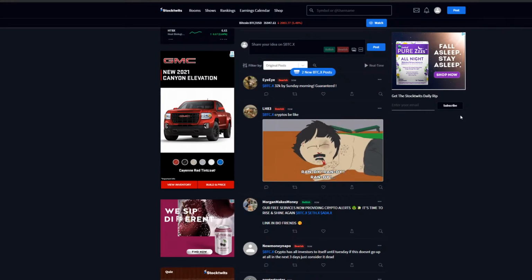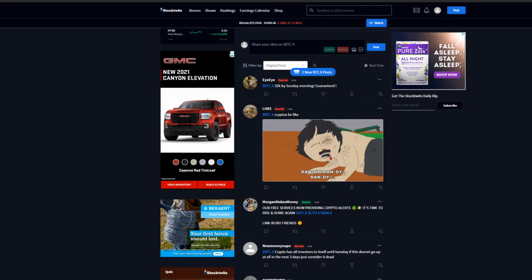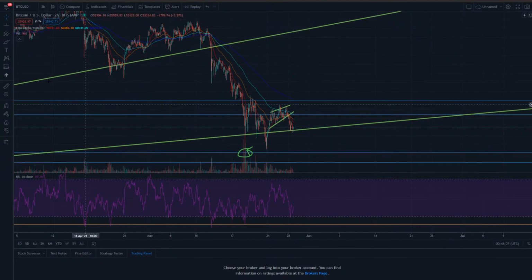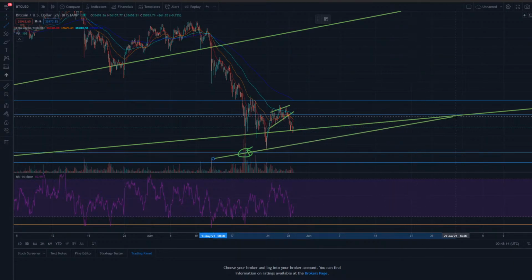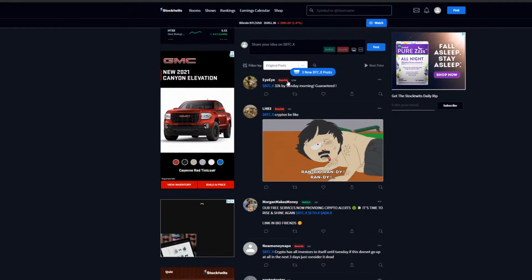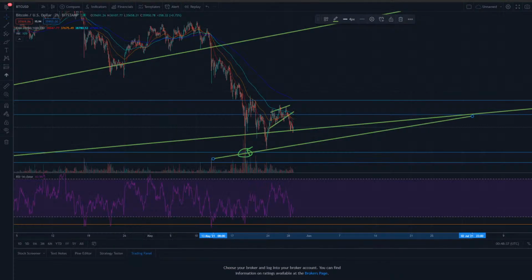Oh, some bears. 32K by Sunday morning, guaranteed. Nah. Well, I don't know for sure. 32K. Let's see, if we go based on the capitulation, that's not really a lot of data to go off of. But 32K is probably, if it went down, where it would end up bouncing again. So that could be a good potential buy spot.